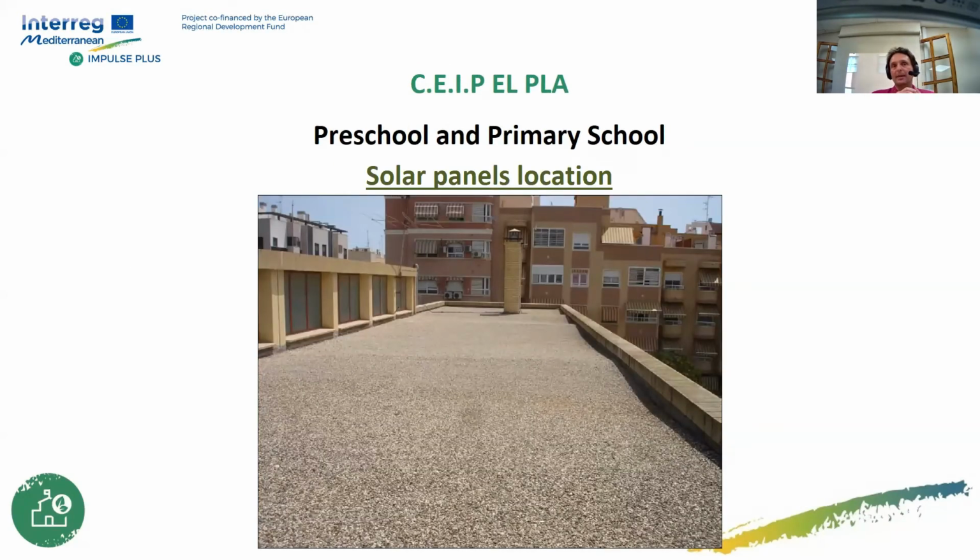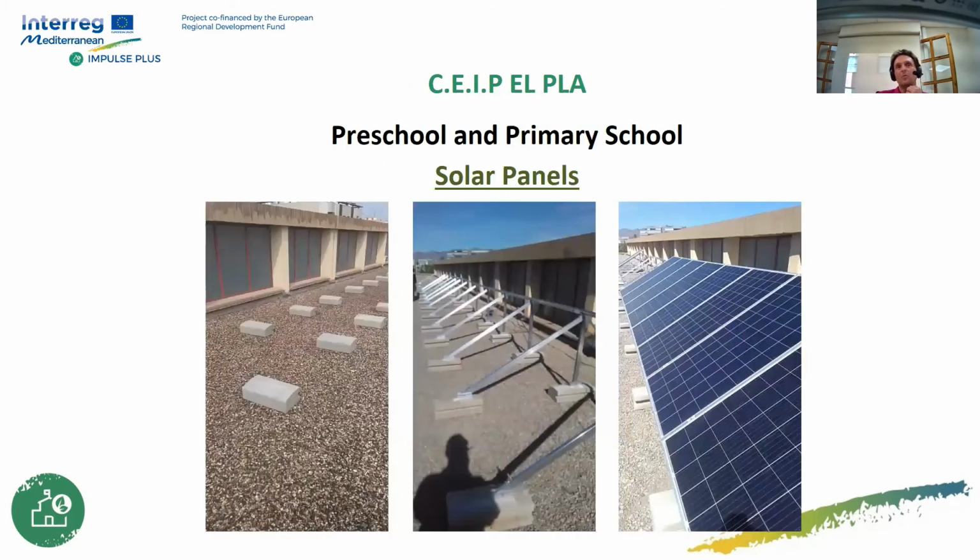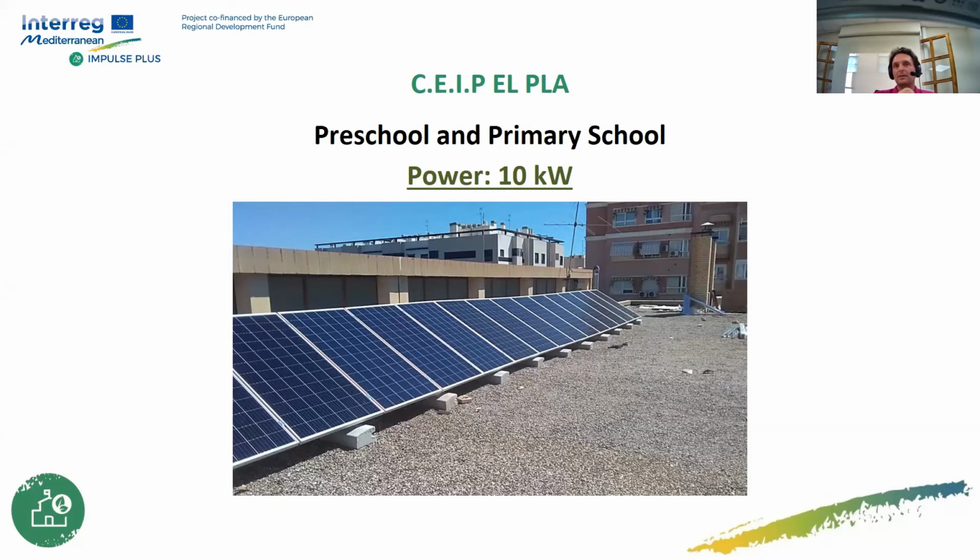So with all this, what we did was what is called a minor retrofit, because the budget was limited and we couldn't do as much as we wanted. So we focused on two things: solar energy and LED, light-emitting diode lighting. This is a photo of the roof of the school where we installed several solar panels. We calculated that a power of 10 kilowatts was the most efficient power to install.